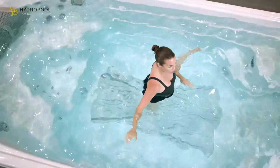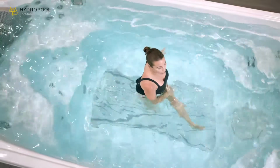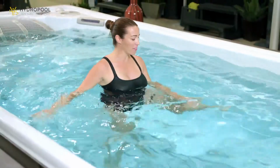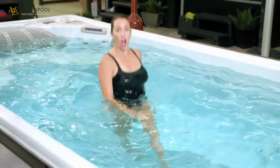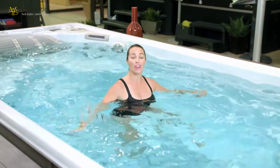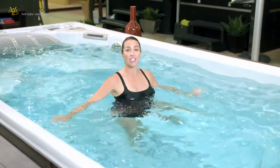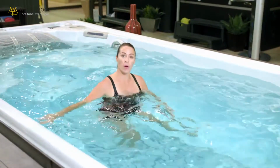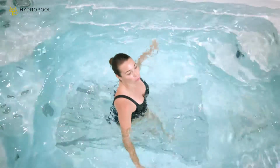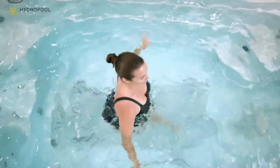We're gonna kick the leg out and across. As that left leg crosses your right, you're gonna add in a hop. So it'll be a left leg kick out and hop. Out and hop. Good. When you land on the swim spa floor, I want to see a nice soft knee. Good. Allowing the water to catch you.